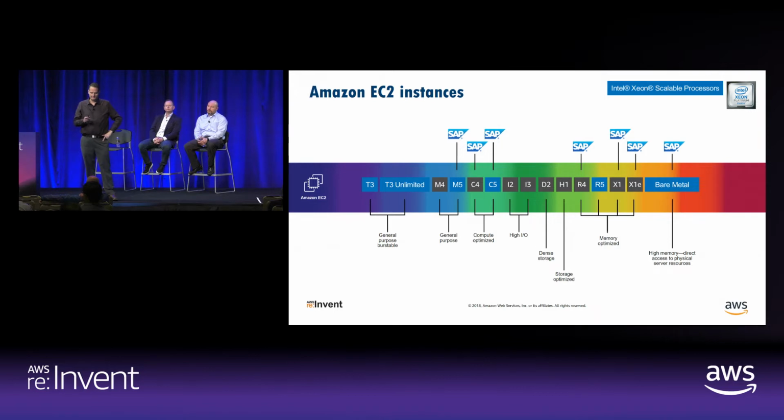Additionally, the X1E came out shortly thereafter. And if you go back to the X1, it only managed instances of HANA up to 1 to 2 terabytes. With X1E, it went up to 2 to 4 terabytes. And so that's all back on the Xeon E3.